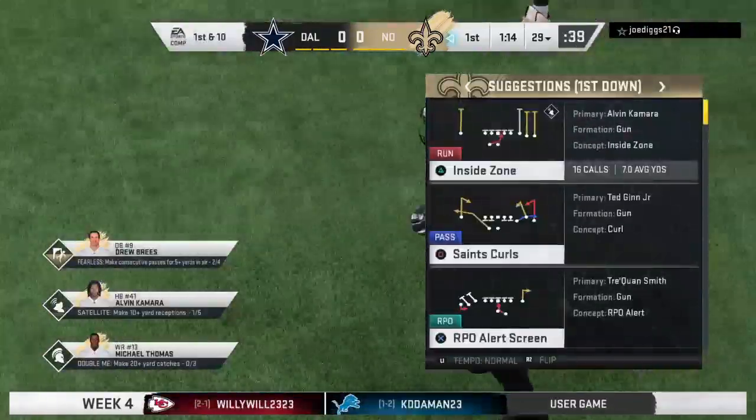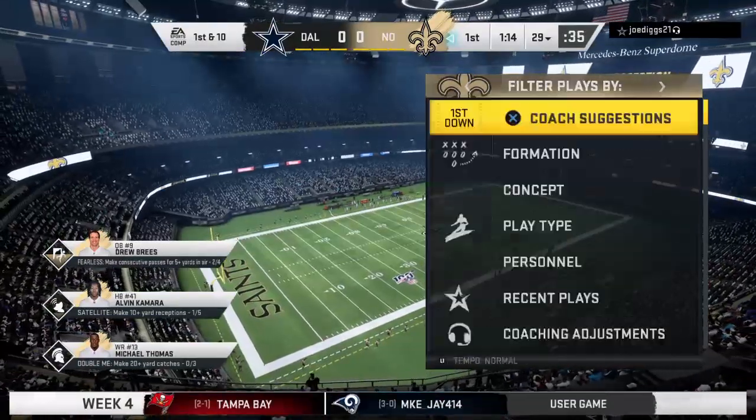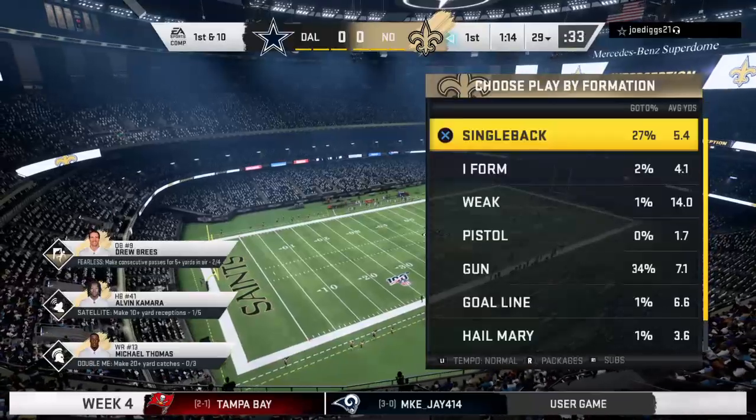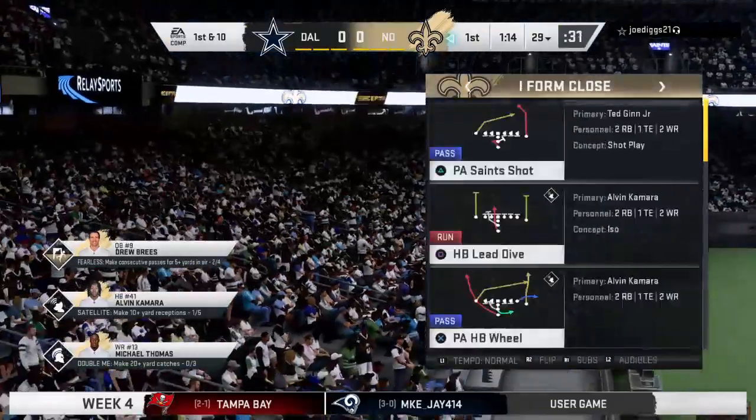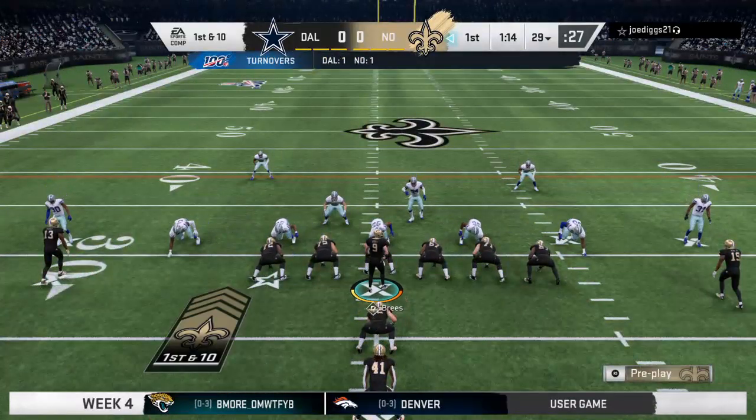Now, after the completion, we're going to get a timeout, an injured player. Well, he gets attended to. We'll step aside. The offense now at the line, ready for their next drive.